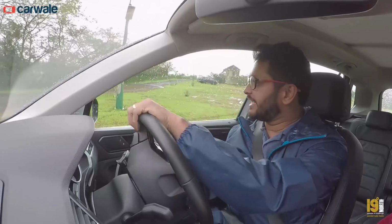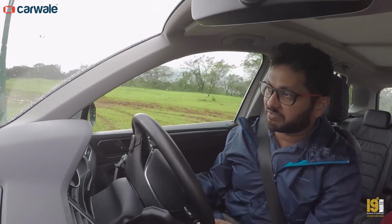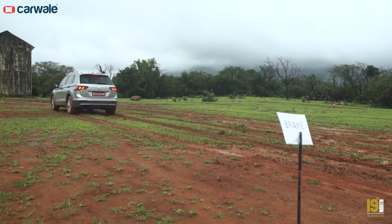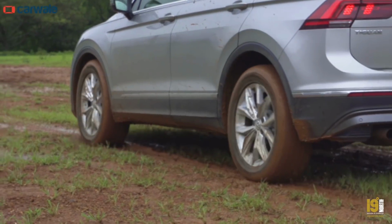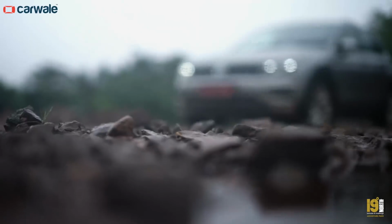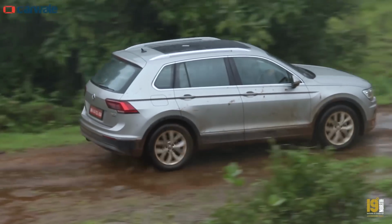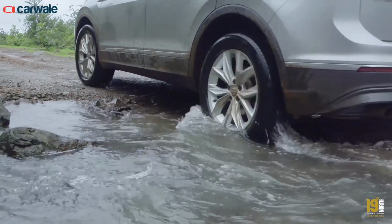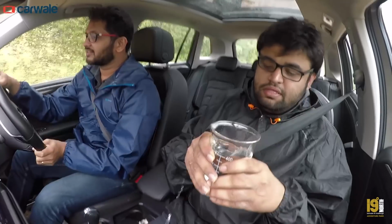It's just the electronics, the way the ESP works. So, I mean, it's surprisingly quick off the line. Braking! Oh, the ABS. It's not really well calibrated, but still it did a decent job. Nothing? No, you told me it's going well. Yeah, we have some spirit, finally.